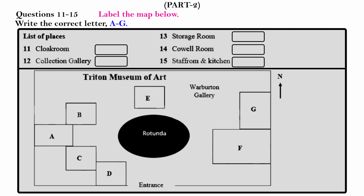Yes. After we visited those galleries, which will take us a good hour as there are so many interesting exhibits to see, we'll make our way back across the Rotunda and visit the Cowl Room. It's right at the far end of the museum, on the opposite side of the Rotunda to the Warburton and Permanent Collection galleries. It's one of the museum highlights and contains some high-quality contemporary art exhibits.